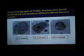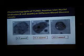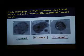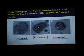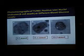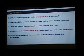So you can see this in the photographs. At a lower level, you find fewer of these nucleated cells, which indicates less beta cell death. At 11.1 millimole, you see more. At 33, you see more. So as the hyperglycemia increases, there is more beta cell death.